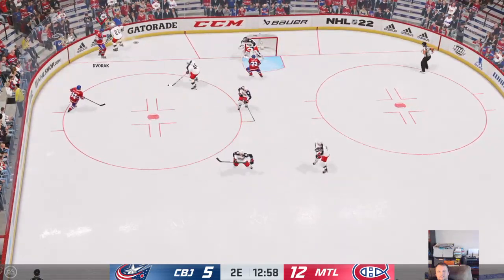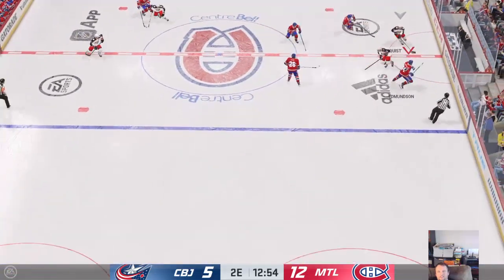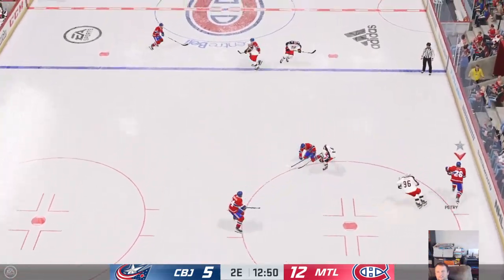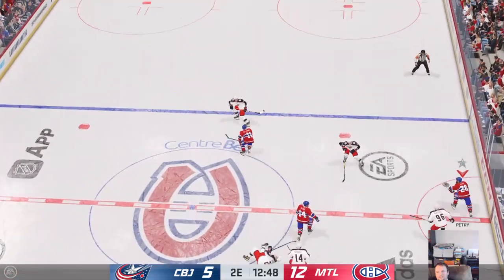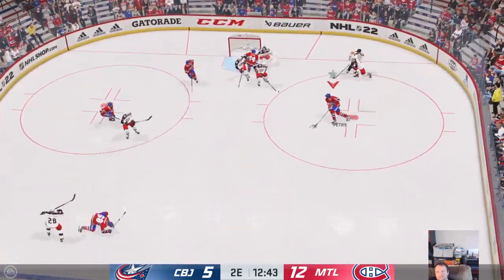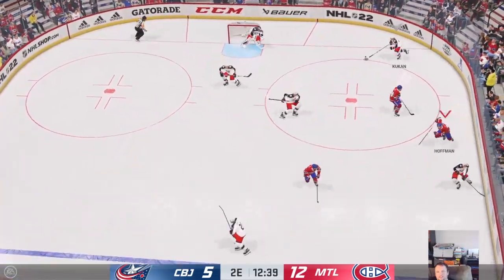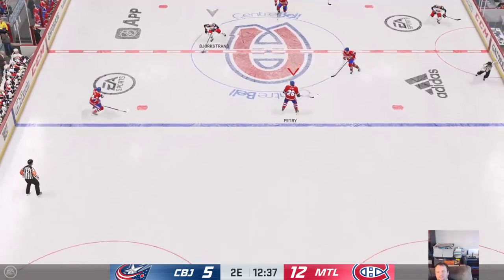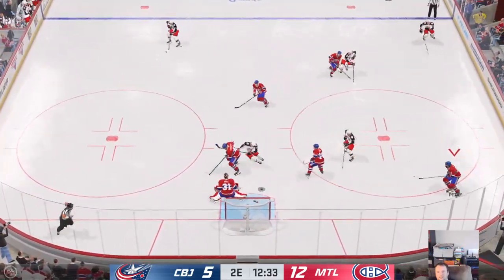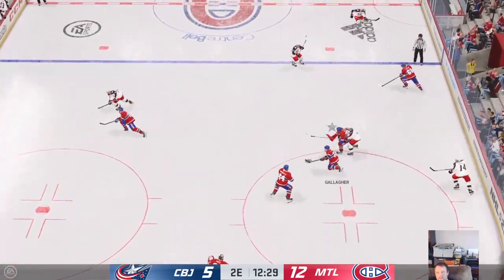And they'll keep on playing as icing is waved off. Nyquist moving it ahead. Taken by Petrie. He carries the puck up along the wing. Hammers it on net. Blocked in traffic. Columbus has it in the defensive end. Passes it over to Nyquist, and he slides it quickly to Bjorkstrand. Oh, it serves up a little too sweet with that save.